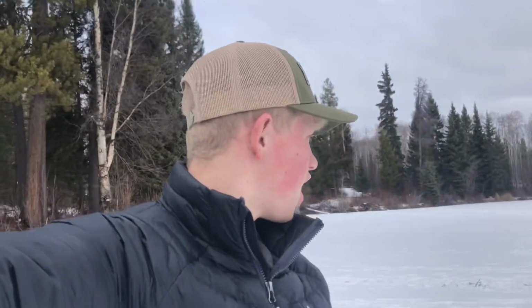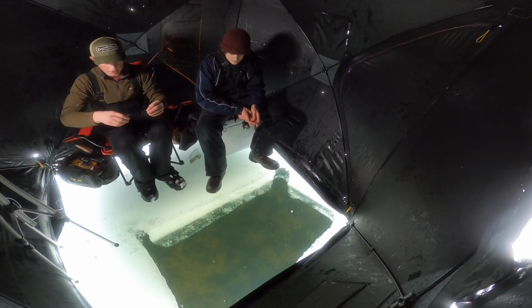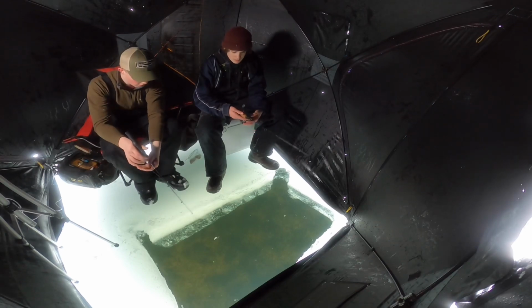Spot number two. I'm going to get set up. Hopefully we see some fish. All right, guys, we're all set up here. Took us a little bit, but we're ready to go. All right, first drop, here we go.